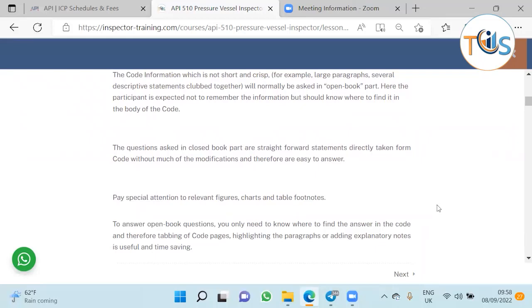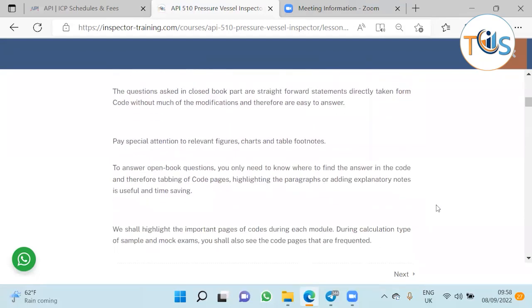On the other hand, the closed book questions are on straightforward statements directly taken from the code without much modification, therefore easy to answer. And as a personal experience, anything that is repeated twice or more in the codes and recommended practices is a potential exam question. Pay special attention to figures, charts, tables, and footnotes especially. Also look at the tables, graphs, and figures and see how that works during the actual open book exam, in the mock exam that we have provided with the questions.